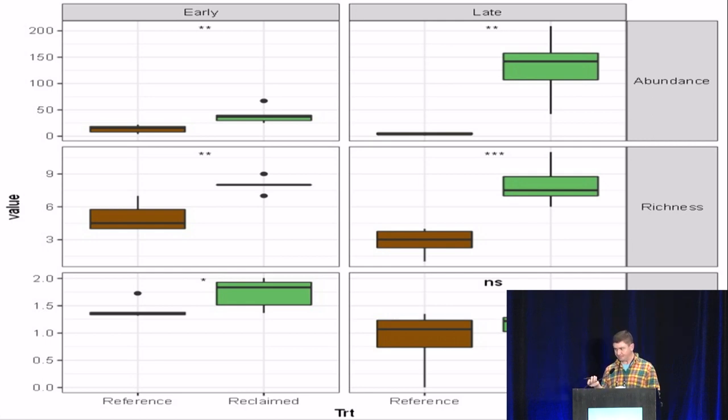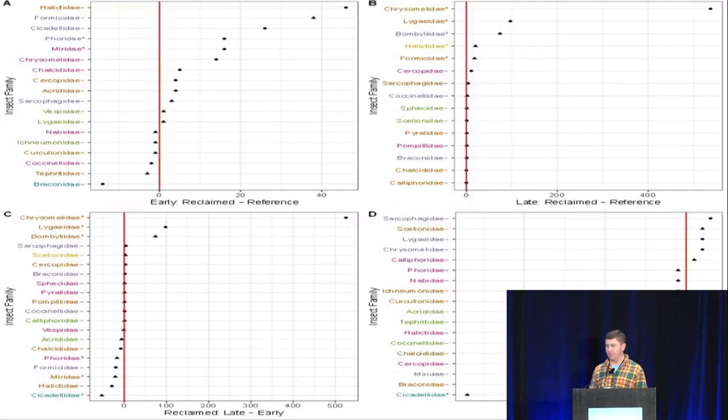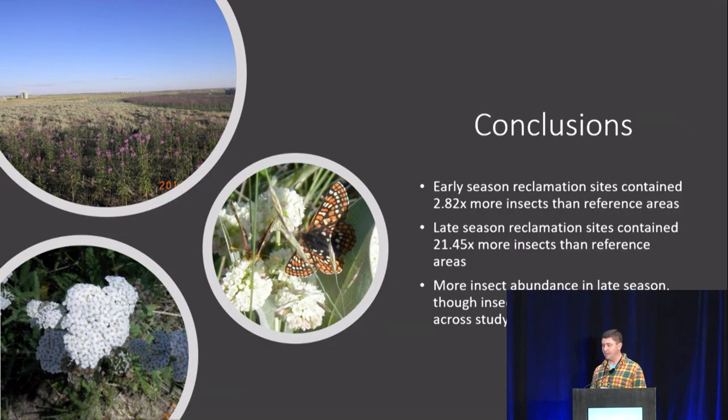Late season, we find 22 times more insects. We find higher richness. Our Shannon diversity index was not significant, and that's because of those chrysomelid beetles. If you look at that top right graph, we found about 800 of them on our sites with bee plant. We found none of them in our reference community. That skewed that Shannon diversity index, as a function of richness and evenness. So we don't really have an even community there. We have more species, but it's just so dominated by those leaf beetles. But again, that's a good story for the grouse.